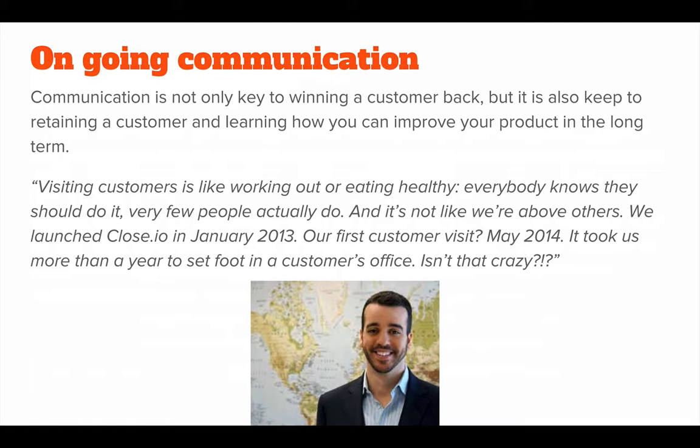The next step to continue on with the process is to make sure you have ongoing communications with your customer, right? Communication is not only the key to winning a customer back, but it's also the key to retaining a customer and learning how you can improve your product in the long term.